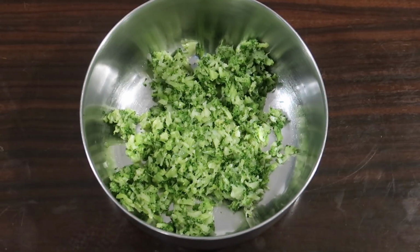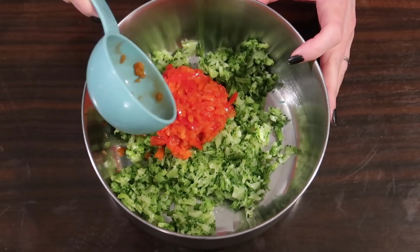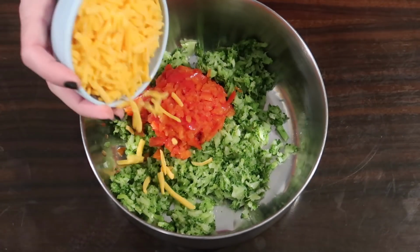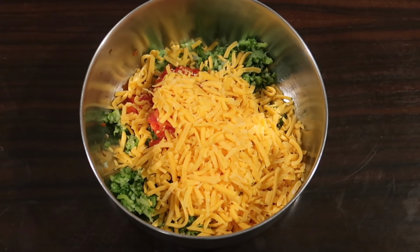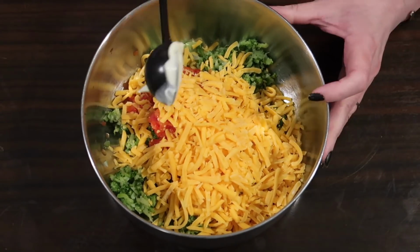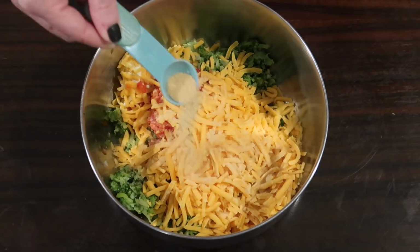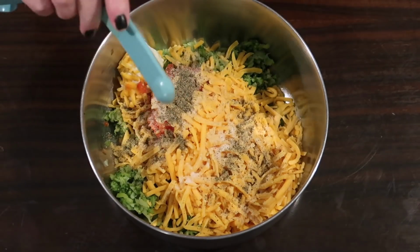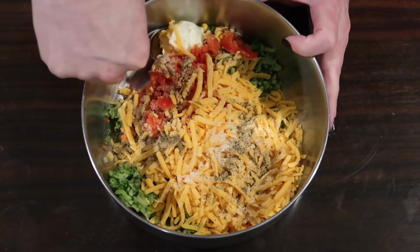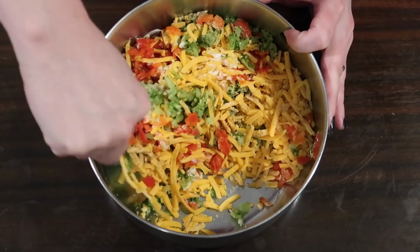I just used frozen broccoli florets that I thawed and ran through a mini processor, along with a 1/2 cup of red bell pepper that I also ran through the mini chopper. 1 cup of shredded sharp cheddar cheese. I did use pre-shredded, but make sure you shred your own to save on carbs. 1 tablespoon of avocado oil keto-friendly mayo, which I use Chosen Foods. 1 teaspoon of garlic powder, 1/4 a teaspoon sea salt, 1/4 a teaspoon ground black pepper. And I'm just gonna mix this up really well until everything is nice and combined. And this is what we are going to use to actually stuff our chicken breast.